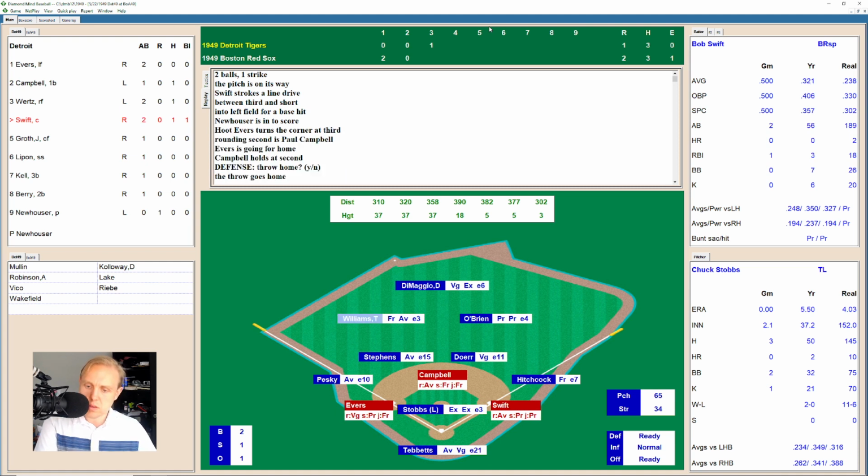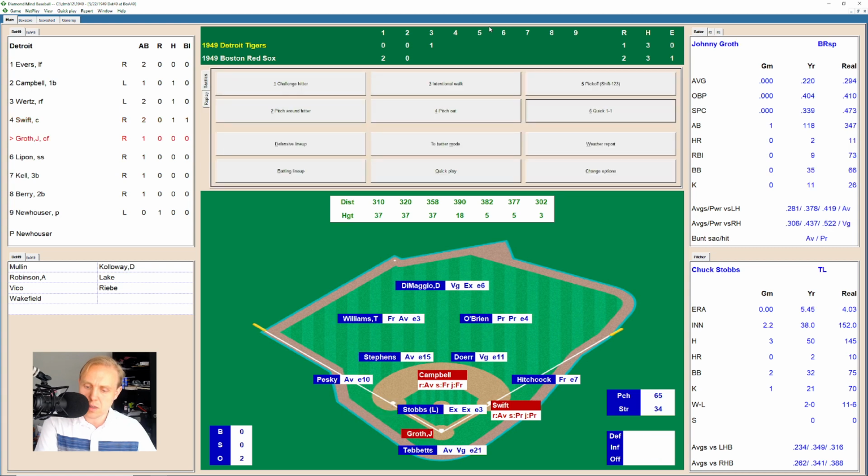At least one will score. Here comes Evers around third, trying to go for home. And the throw from Williams is there. It's on the money. Tebbets makes the tag, and they get him. So the Tigers only get a single run out of that as Evers is thrown out trying to score. And there are runners now on first and second with 2 outs here in the top of the third inning.